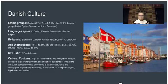They are a modern society that is well educated with a large welfare system and one of the highest standards of living in the world. The Danes are relatively low in competitiveness, and advertising is big business with radio, newspapers, making up important amounts of advertising, and many Danes do not actually speak English. They as a society are very egalitarian and modest.